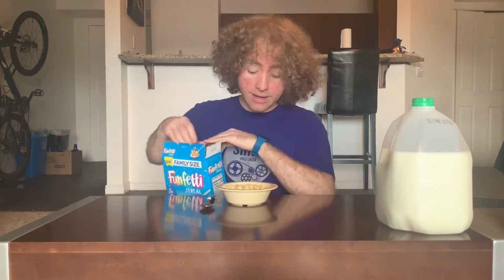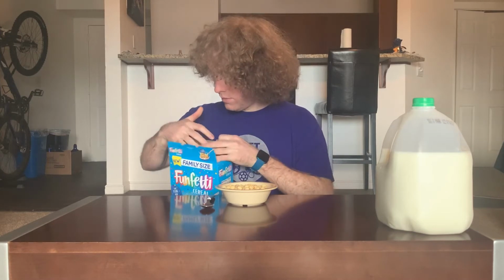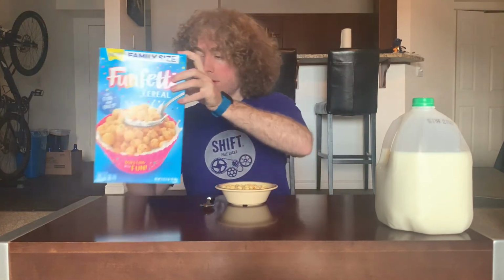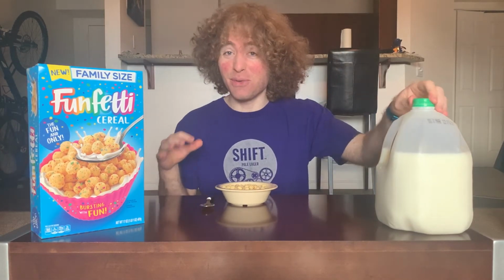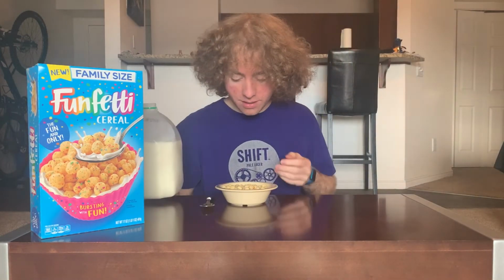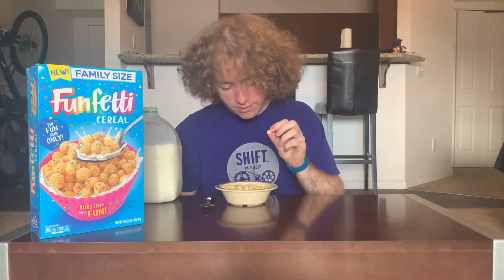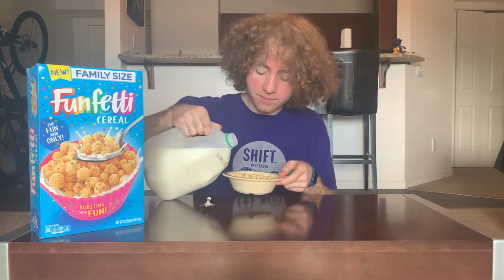All right, it looks like Funfetti. Going off the scent, I'm now slightly worried this is going to be really strong. So, let's see how that goes. But yeah, little white balls with Funfetti on them. Pretty simple.